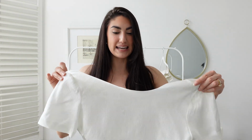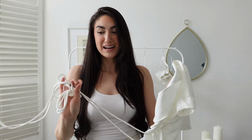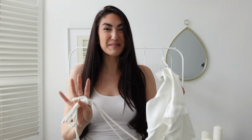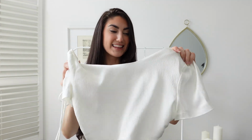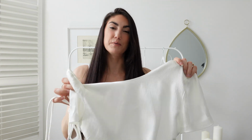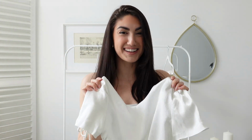But trust me, as soon as I put it on, I just felt like a million, and it fit in all the right spots. You might need somebody to help you get into it at the beginning, but once you're in it, it's an absolute 10. This one I got in a size medium. It was also 40 bucks. So just one more piece of white to add to the collection.